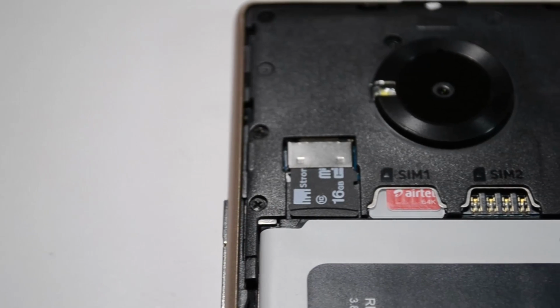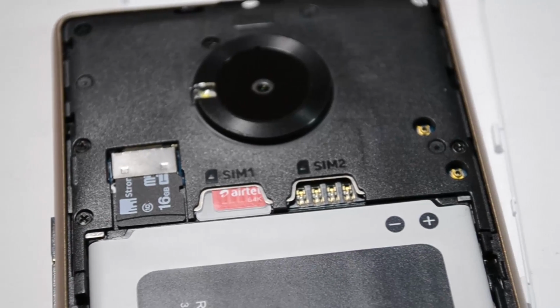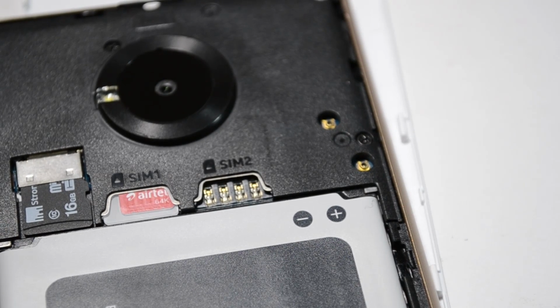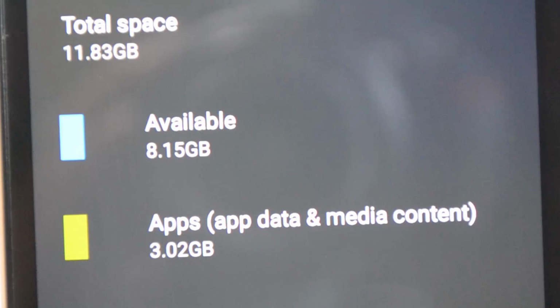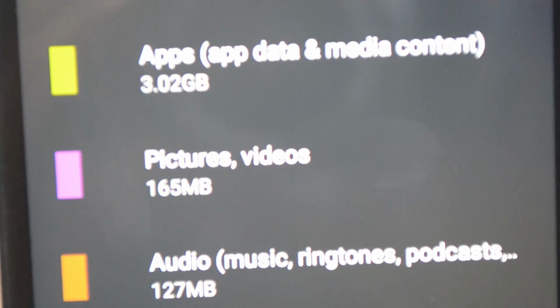Talking about the memory capacity of this phone, it comes with 16 GB internal memory, out of which around 11 GB is user available. It also supports a micro SD card, so you can expand the memory and you can also move apps to SD card on this phone. But sadly, it does not support USB OTG protocol, and we tested with various applications, but it does not detect a USB OTG pen drive.